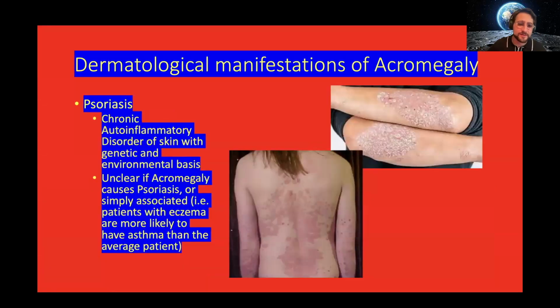So getting to psoriasis, psoriasis is a chronic autoinflammatory, not accurately called autoimmune, disorder of the skin with genetic and environmental basis. It's unclear if acromegaly causes psoriasis or if it's just associated. The way I like to describe this, it's kind of like patients with eczema. They're more likely to have asthma than the average patient, but it's not that asthma causes eczema. The gene loci are probably just located close together. And these are just clinical examples of what psoriasis looks like. It looks different in different skin types and different severities.